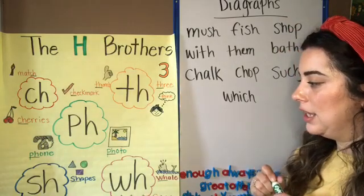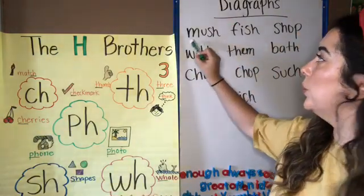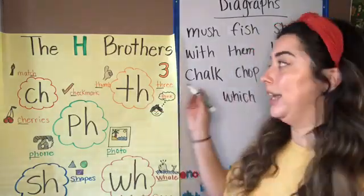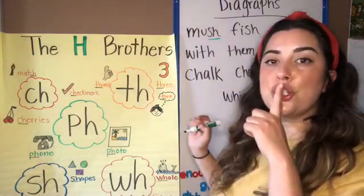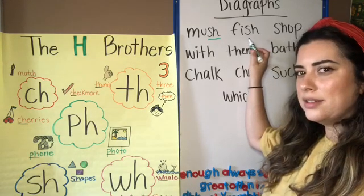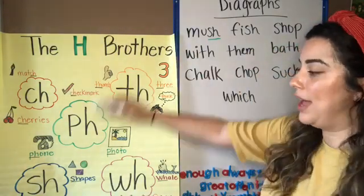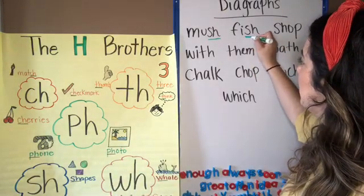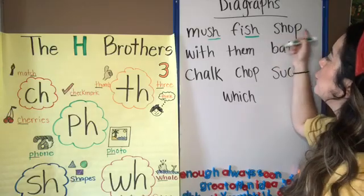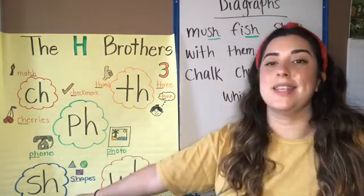Which H Brothers does the word mush have? I'm going to look at my chart and I see that SH has a sh sound. And I notice that this word has the SH at the end. So I'm going to underline it to remember that this word has the SH H Brothers. What is this? That's right, fish. And fish also has the SH for the H Brothers. Oh, and this one has the sh in the front. Shop. So these three words all have our SH.